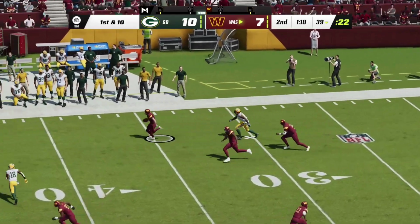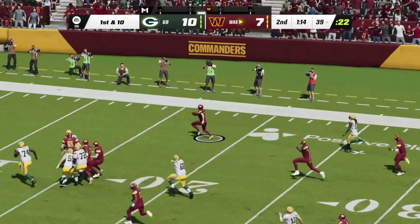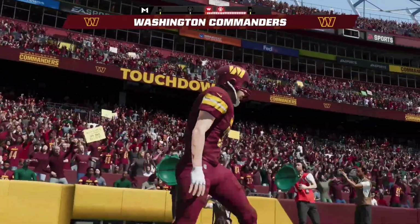Oh, you saw that one coming. It's intercepted. Throwing back across his body. And he will bring this one back. An interception return for a Commanders touchdown.